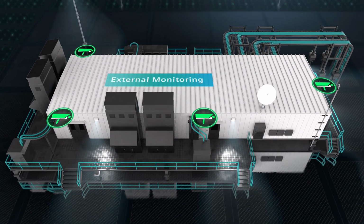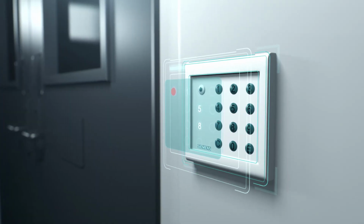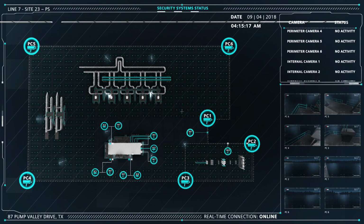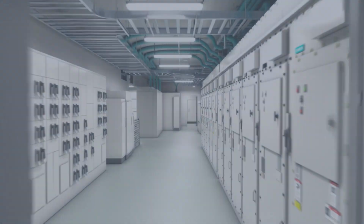Backing this up with layers of external and internal monitoring, along with customized access rights, provides a complete, real-time picture of events at your facilities that are fully recorded and audited for post-event review.